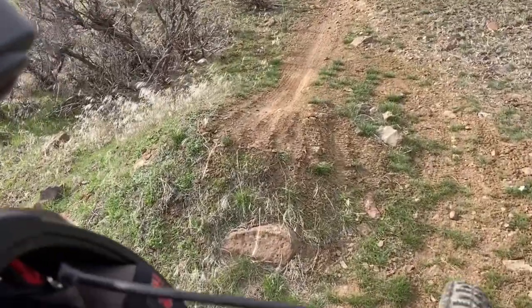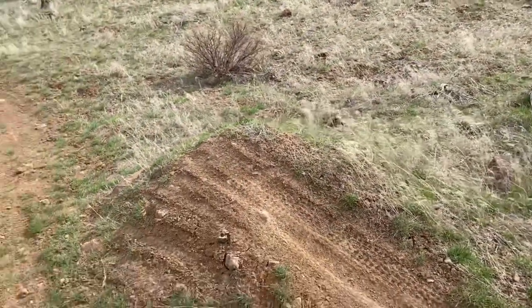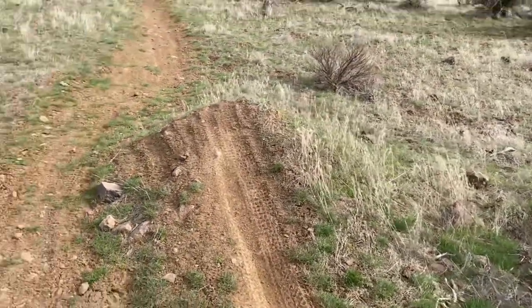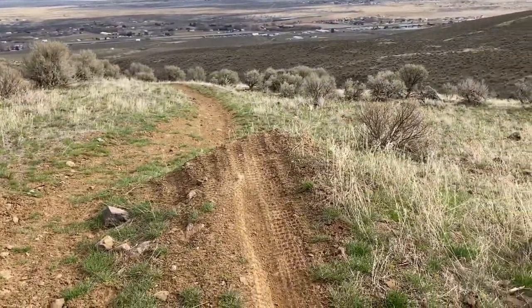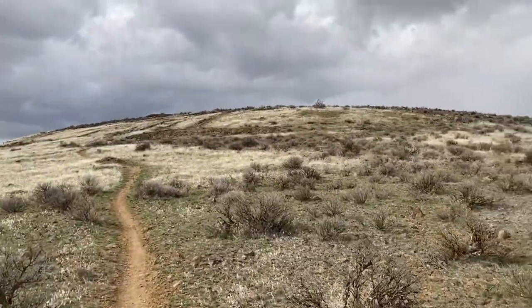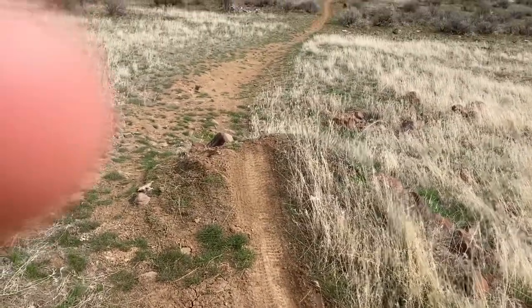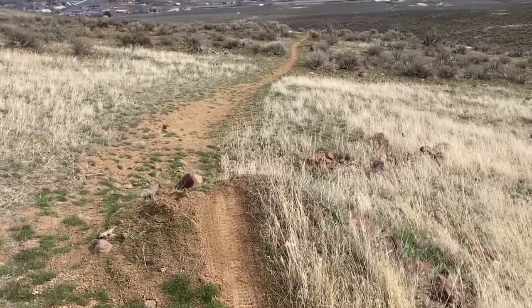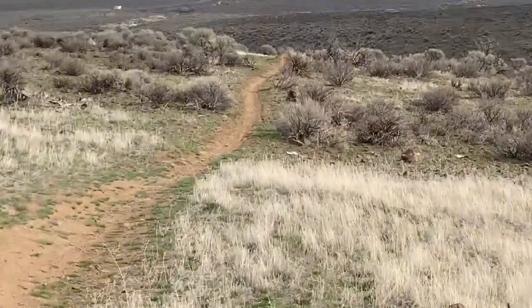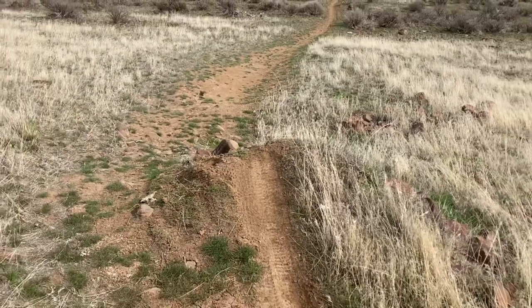Little dude. Still lots of fun there. Lots of fun to be had. Another one. You can see. That was the one down there. This guy right here.